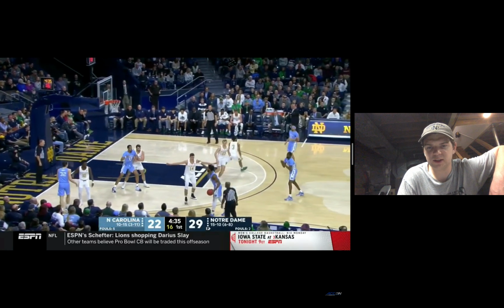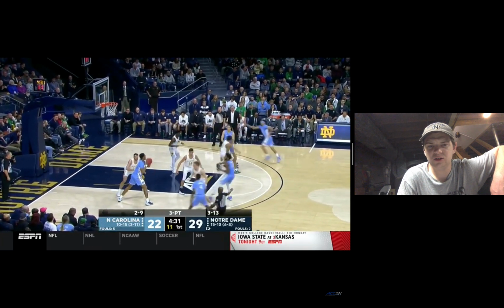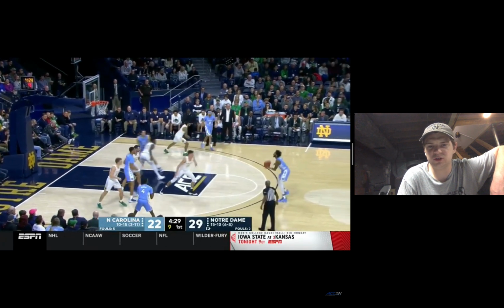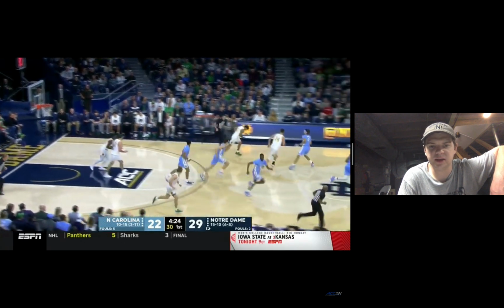And that's where I think the Russell Westbrook comparison kind of comes into his game. I don't think he has the breakaway speed or athleticism that Westbrook has, but in terms of just being able to go in and get rebounds, I think that's an underrated aspect of Cole Anthony's game.